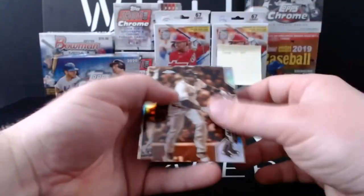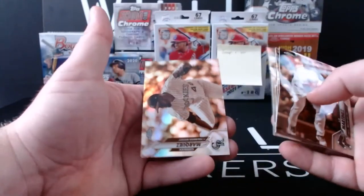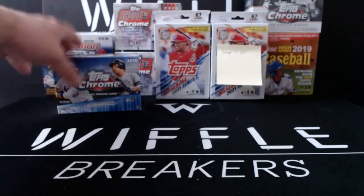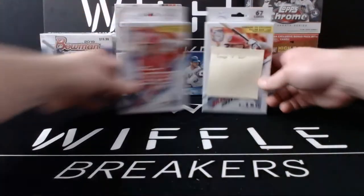The Sepia, JD Martinez, Austin Nola, Bryce Harper, and Herman Marquez. I believe we're going to need a solid war finish here. We're going to need a big win for you, George.